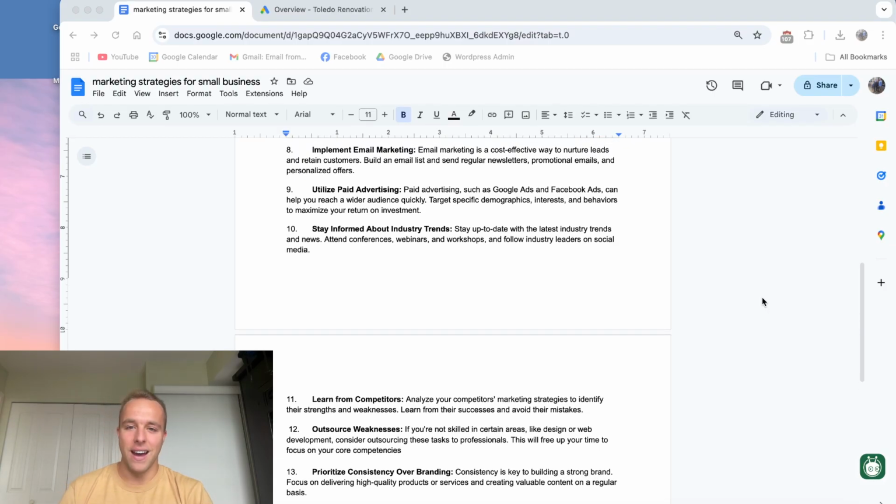Another thing that any small business owner can do, and I would also recommend, is implementing email marketing. Email marketing is really cost effective, and by cost effective, I mean free, way to nurture your leads and retain customers. Make sure you build an email list and send somewhat regular newsletters, promotional emails, and even personalized offers.